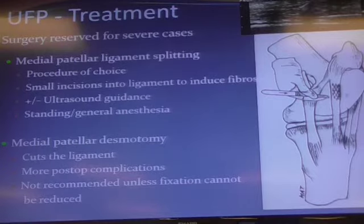So if you have a horse that's not locked like that, due to patella ligament splitting or fenestration, reserve cutting the ligament for your really bad cases, because it does destabilize the stifle.